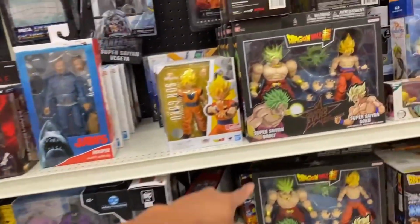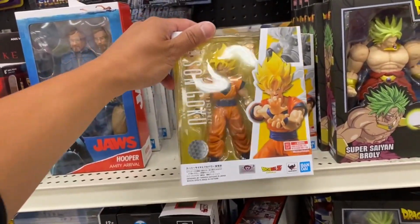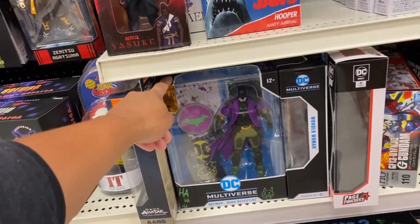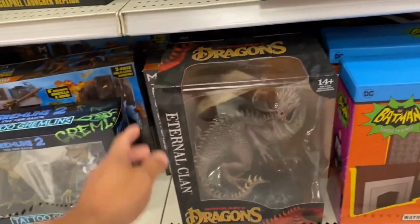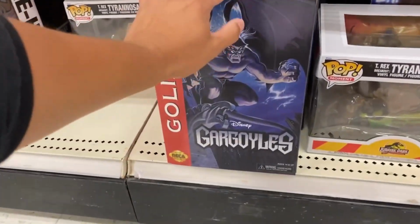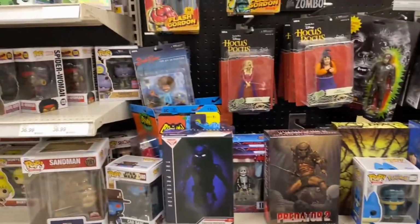Alright. Ooh. Is that new? I don't remember that one. But they restocked on this. This is a classic one. It's a good one. We have Batman Dark Detective. This came in. We saw that at the other store before. And we've seen this too. So, still cool to see. But I don't see any Street Fighter figures.